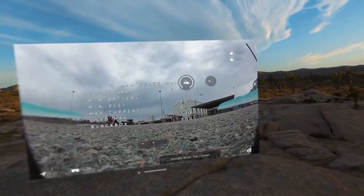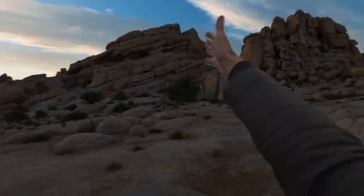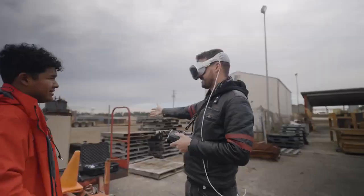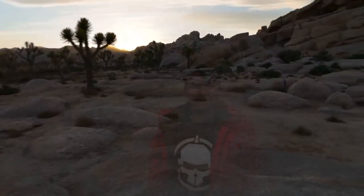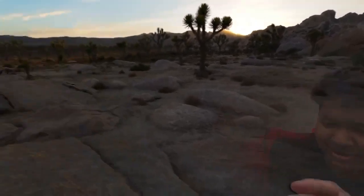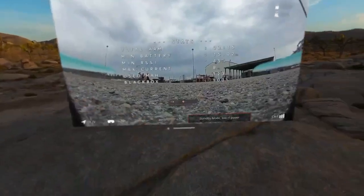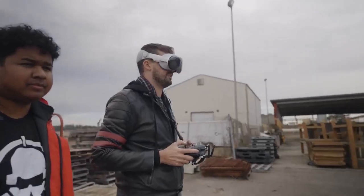I am now standing in the mountains. There's a big rock there. There's more rocks. There's another rock. Oh wait, speak to me. Hi, how you doing? Oh man, when I talk to you, I see a ghost of Bubby. Oh, a ghost of Bubby appearing. There's a cactus or a tree or whatever that is. Okay, now. Oh, this is weird.